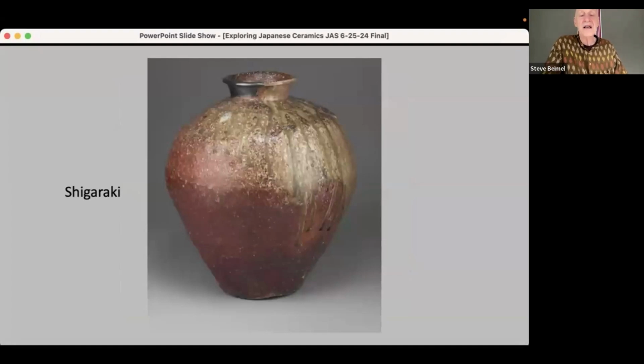So we're going back to Shigaraki, and one thing that Sen no Rikyu did is he went to places like Shigaraki and Bizen, and he fell in love with the functional ceramics that were so common in Japan, and he had tea-ware commissioned in these kiln towns.